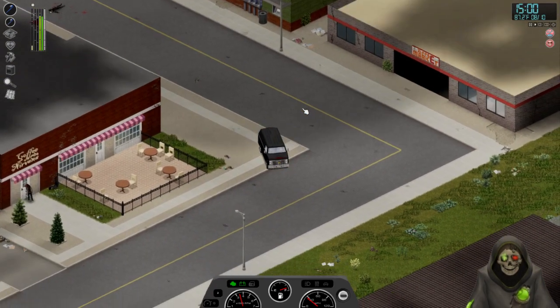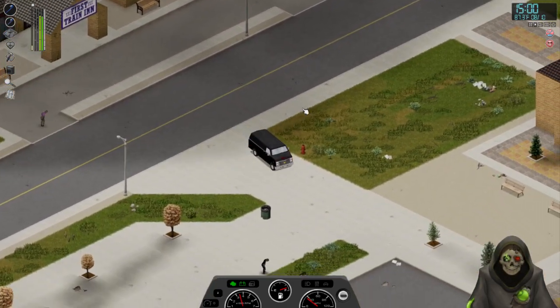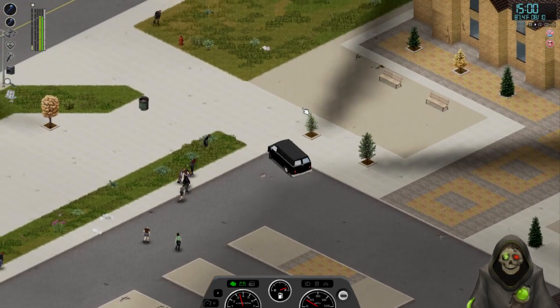How about like a tool or a gun store? I'll take either one at the moment. That'd be cool. First train in. What is this place? This is a train station. Ooh. It's fancy.